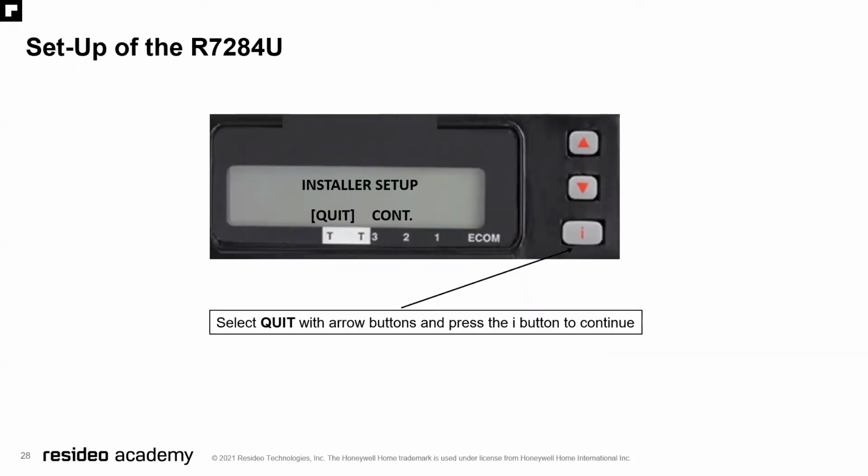At that point, the installer setup's done and it defaults to quit.